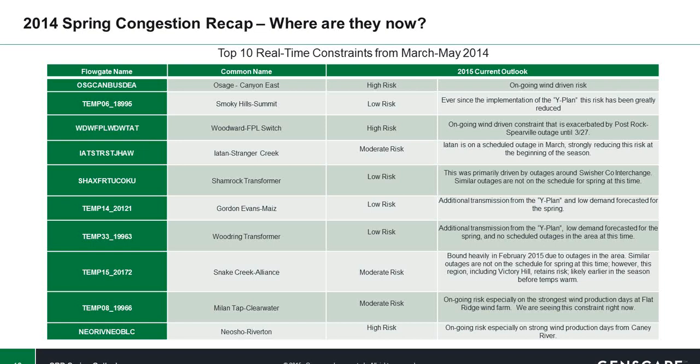So with this said, we can look at the top 10 constraints from last spring and see where they're going to be this year. First and foremost, the Y plan really eliminates some of these, including Smoky Hills, the Woodring transformer, as well as Gordon Evans Semis. And as we mentioned before, since the Y plant has energized, we have not seen Smoky Hills congest.